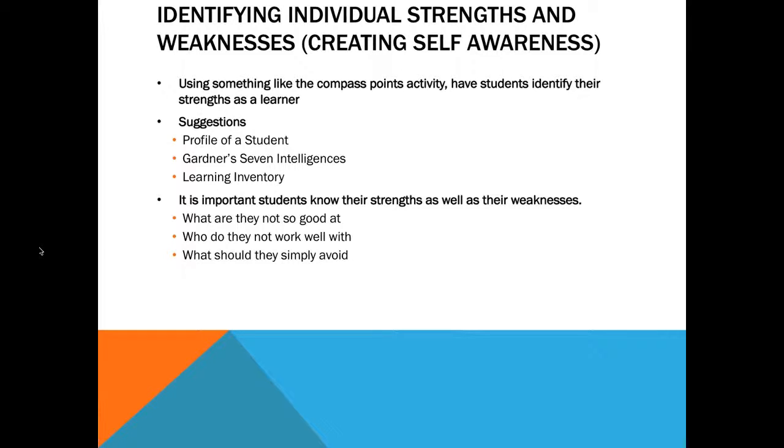It is important to know not only what they're good at, but what they're not so good at. And in creating this awareness, it also shows who they will not work well with. So in other words, if they're a student profile number 2 and it turns out that they don't think they would work well with a student profile number 7, understanding that is really important.